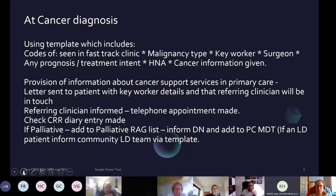So when a patient has an unfortunate diagnosis of a cancer, we'll catch this information: that they were seen in the fast track clinic, what type it was, what the treatment intent is, and that they've been given the cancer information. And then when the patient eventually comes in for their cancer care review, all of this information is already in the records in one singular place. So the GP or the nurse practitioner or whoever's doing the review doesn't really have to look around in the notes to find that information.